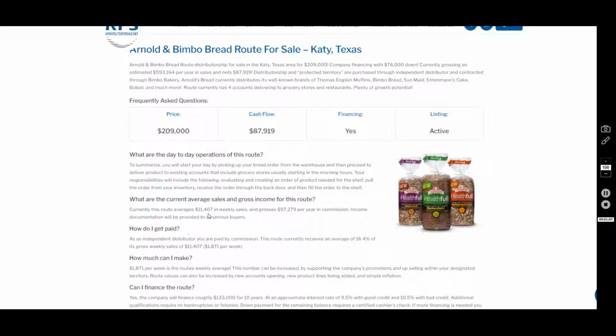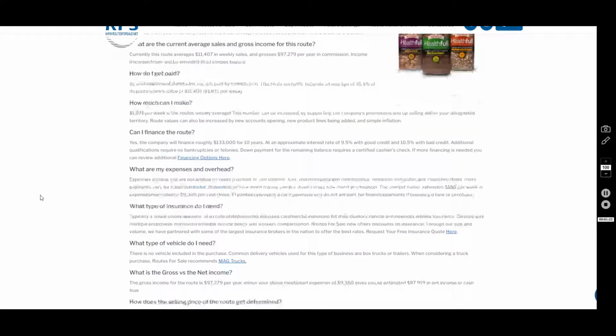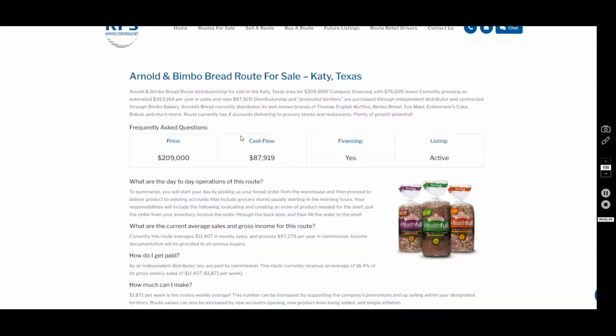So to break it down weekly, the route's averaging $11,407 in weekly sales, and the distributor receives an average of 16.4% of the gross weekly sales, which is earning them an average of $1,871 per week. Now, as far as the expenses go, they are estimating $180 per week in overhead expenses to operate the business, based on the fuel, vehicle repairs and maintenance, handheld computer, and the insurance. The route payment hasn't been calculated into the cash flow yet. There's simply too many variables, like how much of a down payment you put down, your APR, etc.